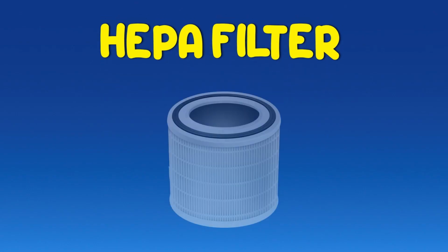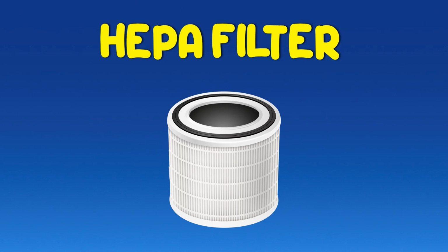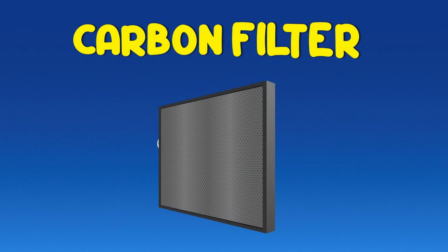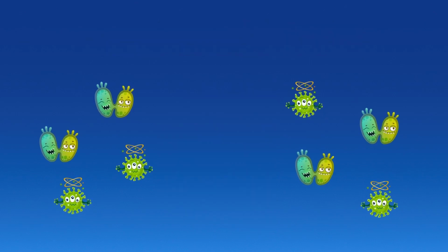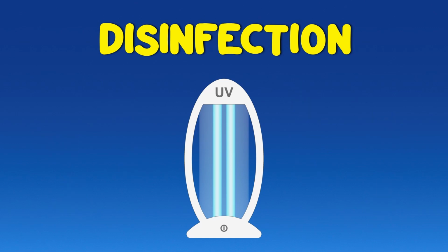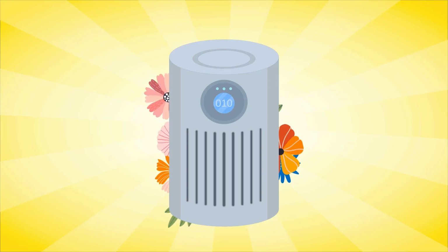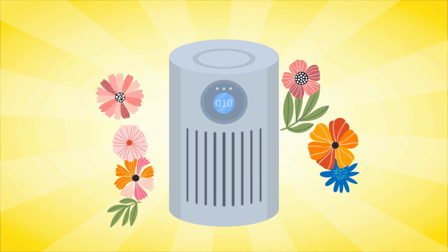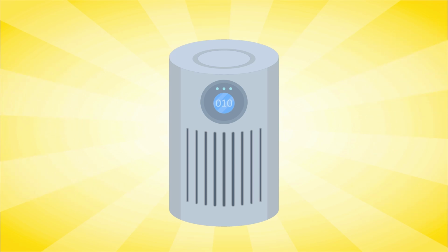The HEPA filter catches dust, pet hair, and flower pollen. The carbon filter soaks up smells, like from the kitchen or cigarette smoke. The last filter, or UV light, zaps bacteria and viruses. It's like a mini disinfecting station. After passing through the filters, the air is totally clean. The purifier blows it back into the room and repeats the process until the whole room's air is completely cleaned up.